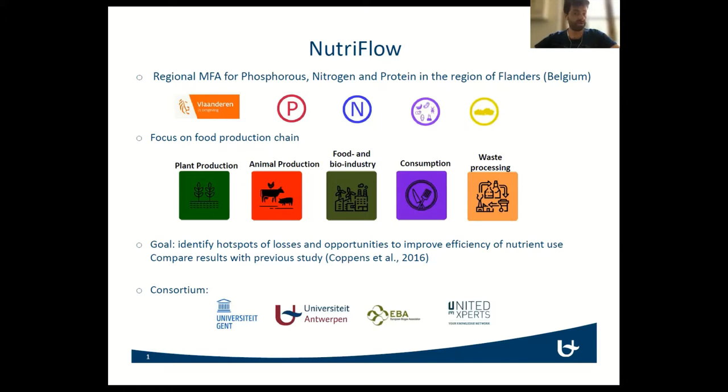The goal of this study is to identify hotspots of losses of these nutrients. For protein, it's also to check how our region in Flanders is performing in terms of protein generation or destruction, let's say. And then to identify also opportunities to improve efficiency throughout the whole system in Flanders.